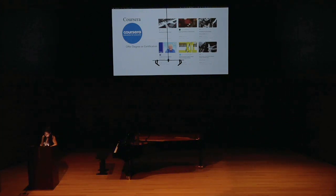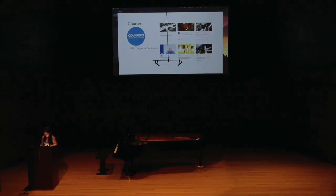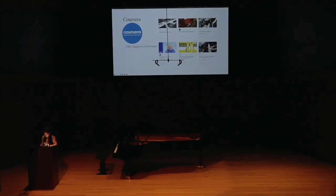But right now they don't have a degree for music or piano major, but they offer degrees in computer science or MBA majors. I guess it's hard for piano learning to offer a degree, but like I said before, Berkeley is offering degrees for different music majors.